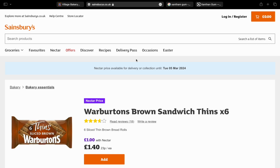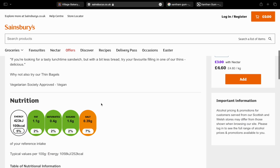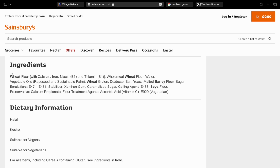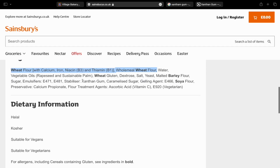Next, it's going to be Warburton Thins. You've already seen what I choose instead. But Warburton Thins, again, it starts off quite well. It's got wheat flour, which you would at least expect, not whole wheat flour. Whole wheat is actually second on the list. And then as we go down, we see all sorts of numbers, and in particular, xanthan gum.